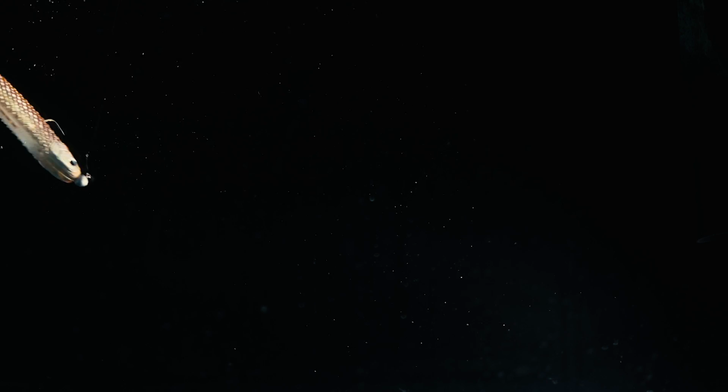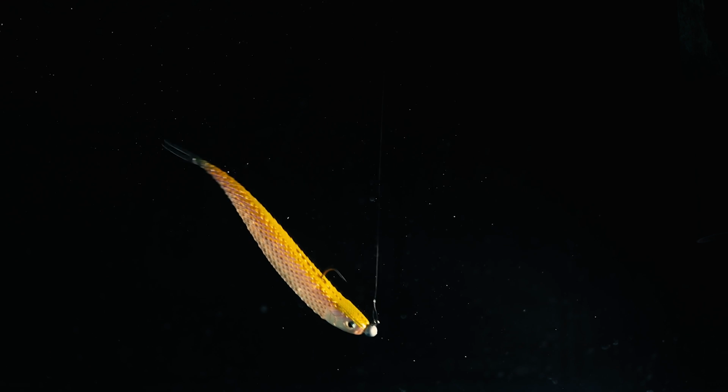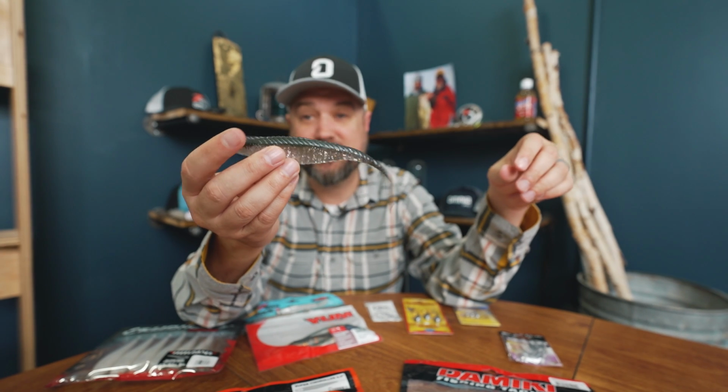Just to point out, this one here happens to be the Range Roller. We've sold a bunch of these already. This one's pretty slick too. This one in the tank looked really cool. This is the Armor Shad in a 7-inch version.